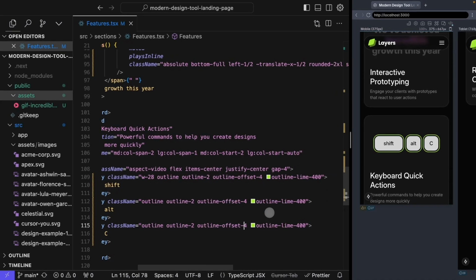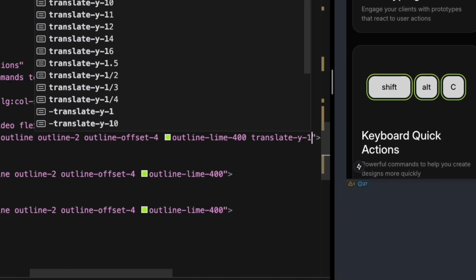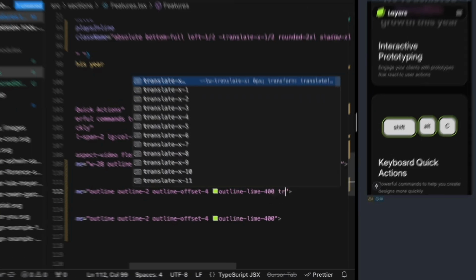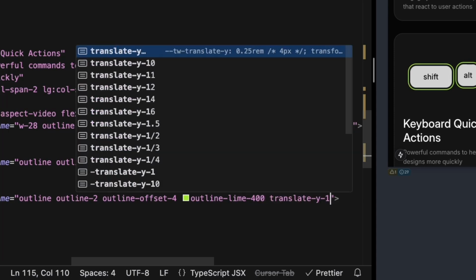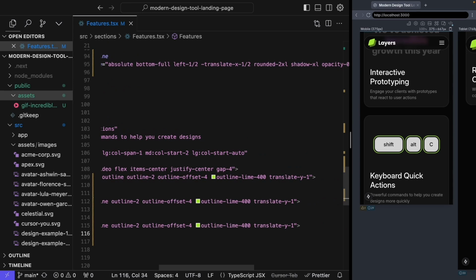The other thing we'd like to do is translate these in the Y direction. So we're going to say translate Y1. And you can see that that gives it that little bit of a press look. So we're going to do the same thing for all the other ones. So translate Y1, and for the third one, translate Y1 as well. So those all look like they have that little bit of that pressed effect.